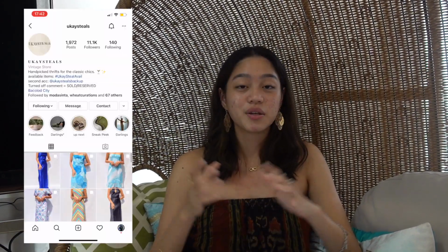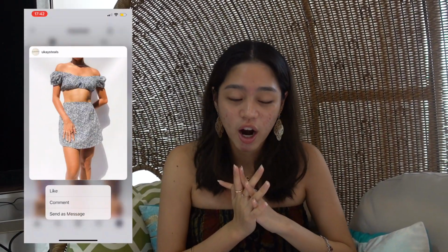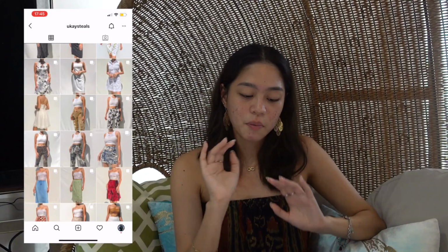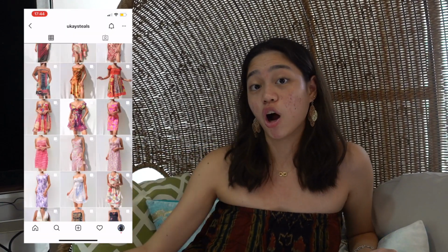Next IG thrift shop is Ukay Steals. So this thrift shop gives me very girly vibes. Full of colorful dresses, skirts, co-ords, tops, and some unique looking jeans as well. Like statement piece jeans. So for Ukay Steals, their price ranges from 250 pesos to 900 pesos. But the ones that reach 900 pesos are the long dresses na din.